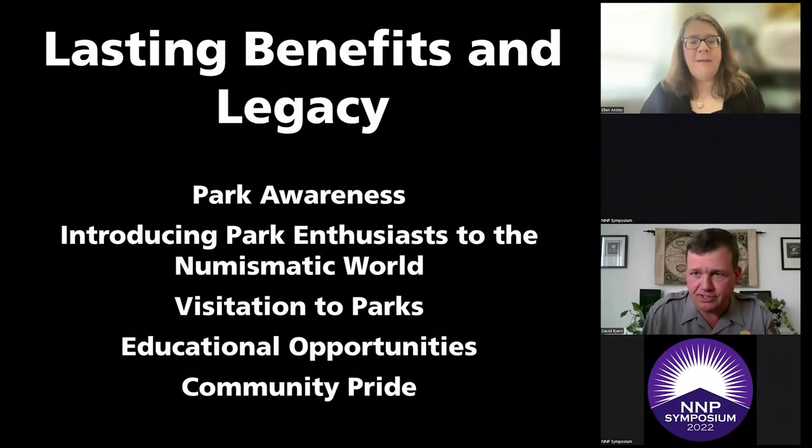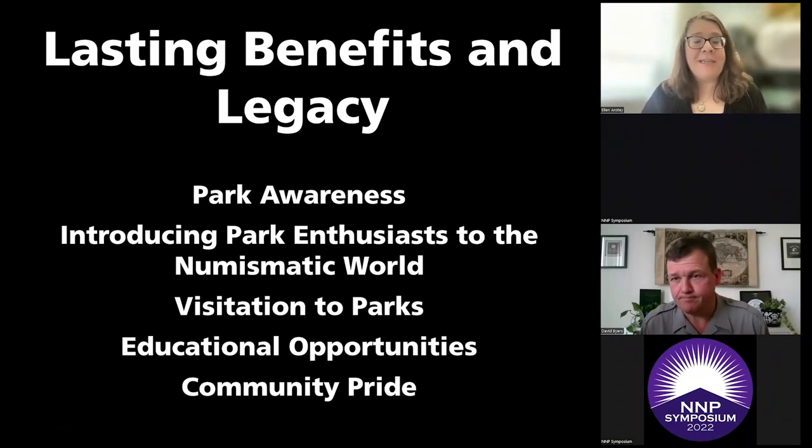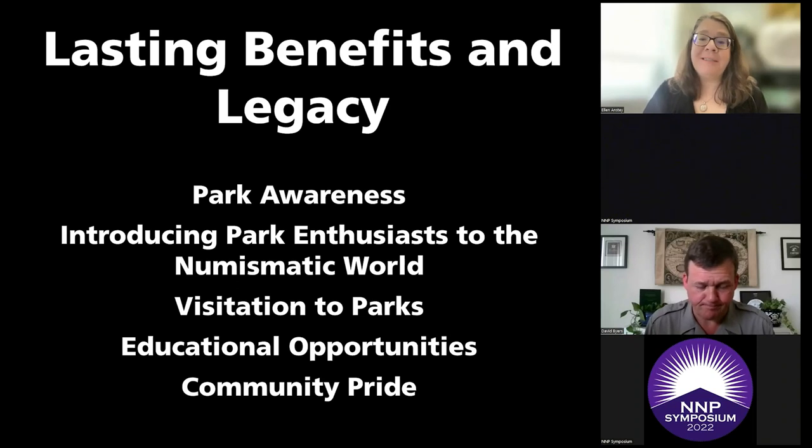And we touched on these a little bit, but in our last part, I just want to talk about some of the lasting benefits, the legacy, how important the idea of this America the Beautiful Quarter series is and the lasting benefits that it has. Yep. So just real briefly, we'll go through those: park awareness of these different historic sites, introducing park enthusiasts to the numismatic world, increasing visitation to parks, educational opportunities, and community pride. We'll just touch on those in our last couple of minutes.